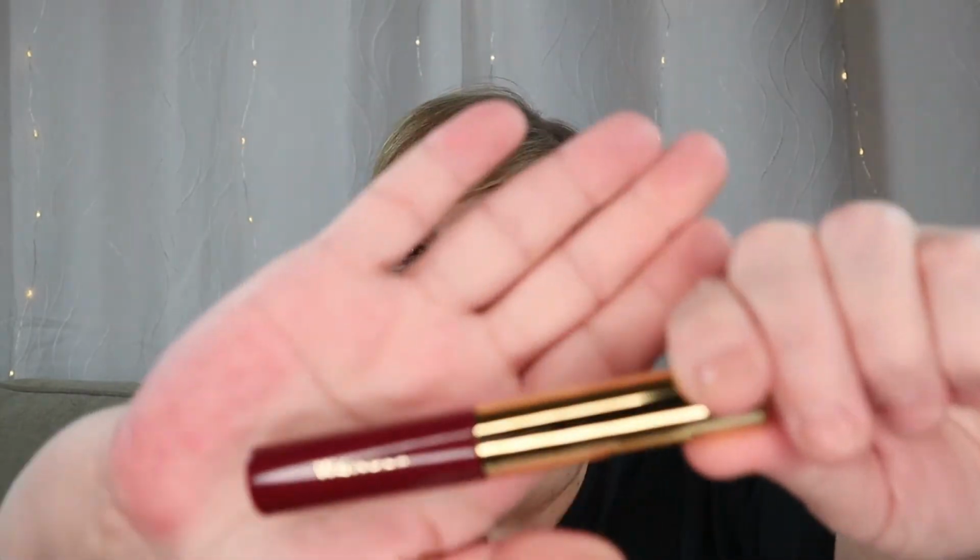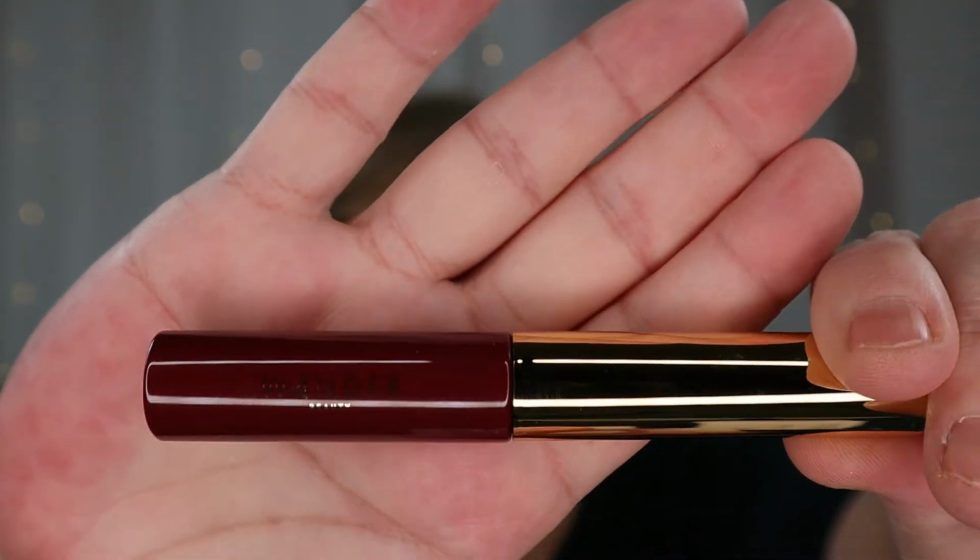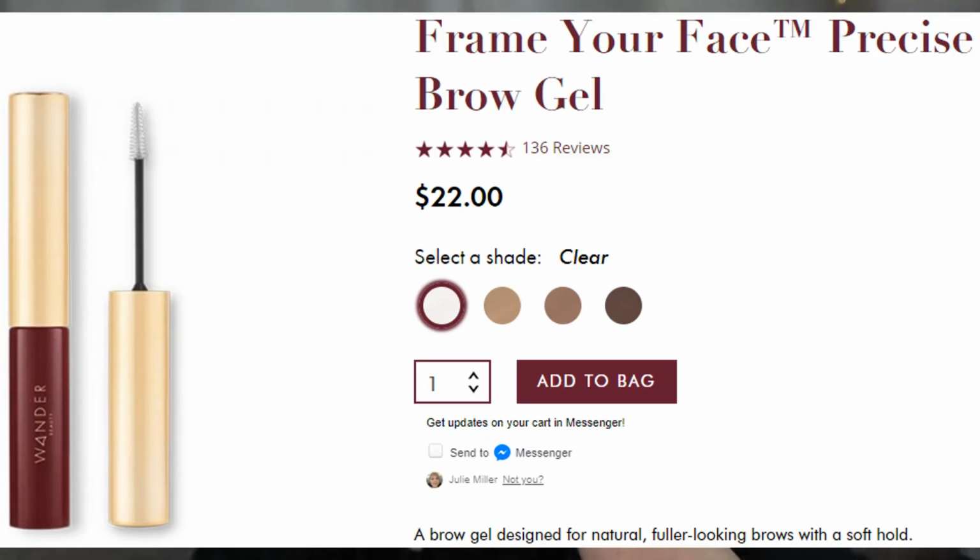Oh, the famous Wander Beauty. Is this a mascara? What is this? It's from Wander Beauty. It's in clear. Is it going to be a lip gloss or an eyebrow? Well, I'm going to assume it's an eyebrow based off of this really teeny tiny brush. Okay, so that's nice because I don't really do my eyebrows. But if I did, I'd like it to be clear. Okay.